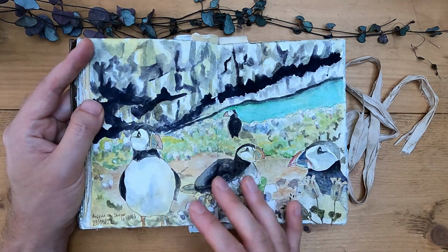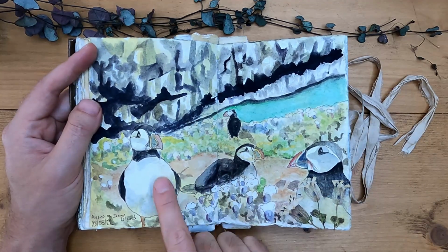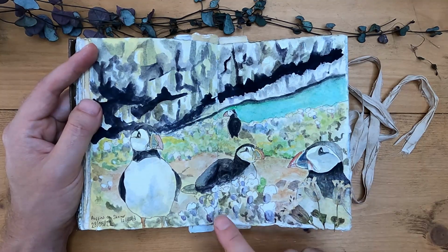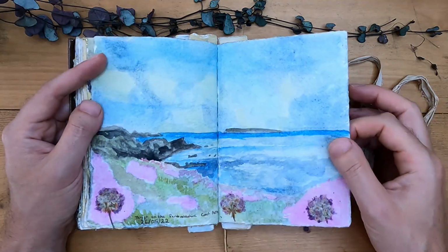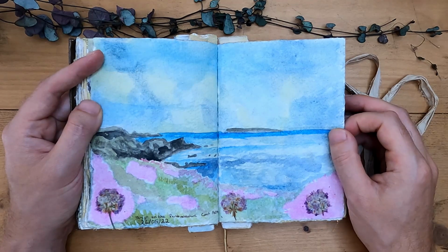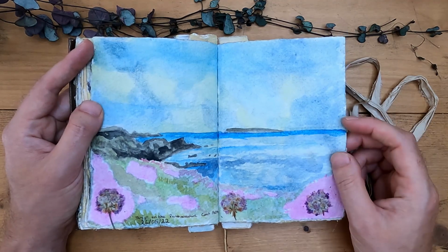Also in April I went to Skomer Island to see the puffins, and I recreated a scene here on this page with some pressed sea campion, as these birds were among the sea campion, so this is quite a strong memory. And again, walking the Pembrokeshire coast path, seeing the new thrift and using a little bit of collage to really try and make that bright pink show up.